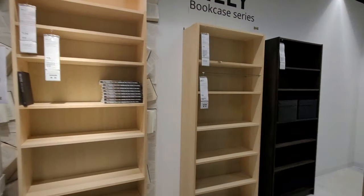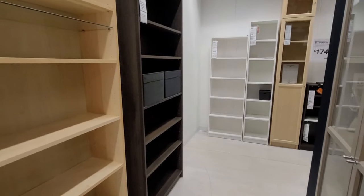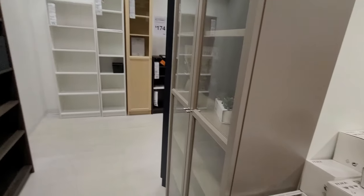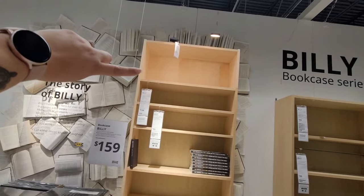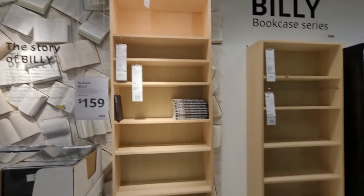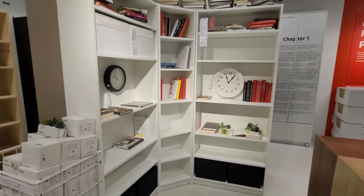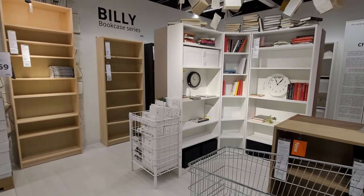Here's your Billy bookcases. Like I said, they come in a variety of sizes and colors. You can leave them just like this, which is how we used them, but you can also put glass door fronts on them, which I actually really like. You can also get extenders, like this one up here has an extender. It actually stops right about here, and then it has that extra space. If you have the space for your ceiling, you can give it a corner piece. I absolutely just love how usable the Billy bookcases are.